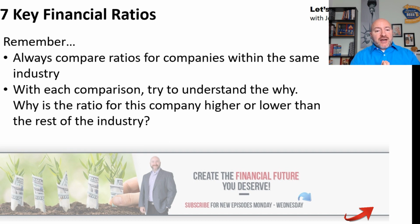So we'll look at each of these financial ratios, but I want you to understand and always be comparing ratios and companies from the same industry. This is going to go for your PE ratio, operating margin, which we'll look at, debt to equity. All of these, you have to compare them within the same industry. So utility companies to utility companies, hardware companies to hardware companies, consumer staples, food packaging to food packaging companies, things like that.